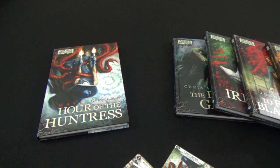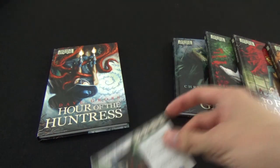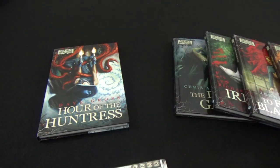But if you're like me and you want true Lovecraft, it's probably not going to be here. But if you actually think these characters are interesting and you want to know more about them in a very light read, these books could be down your alley. The only problem is these books are, one, hard to find, and two, expensive, in my opinion.